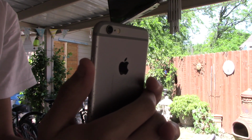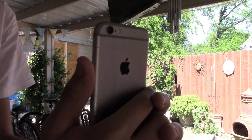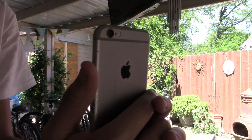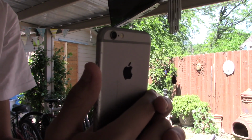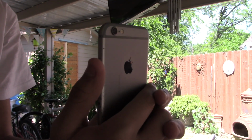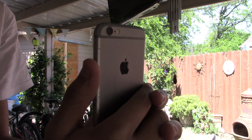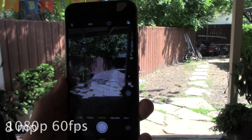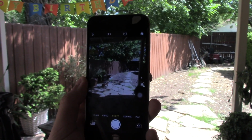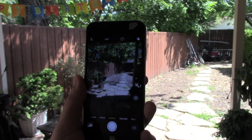Moving to the cameras, this is another part where we can see it's dated. Not that it's terrible, but it's nowhere near as good as the newer iPhone 11. So the rear primary sensor has one lens. It's a single lens, and it's 8 megapixels, and it can shoot video in 1080p at 60 frames per second. So, it's fine. It's not that great.